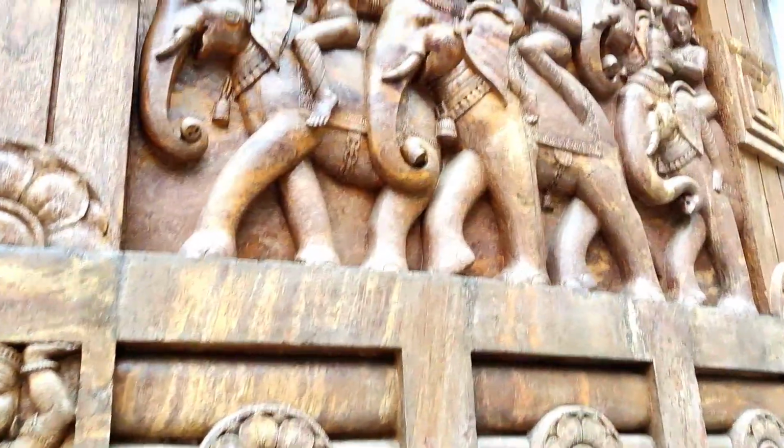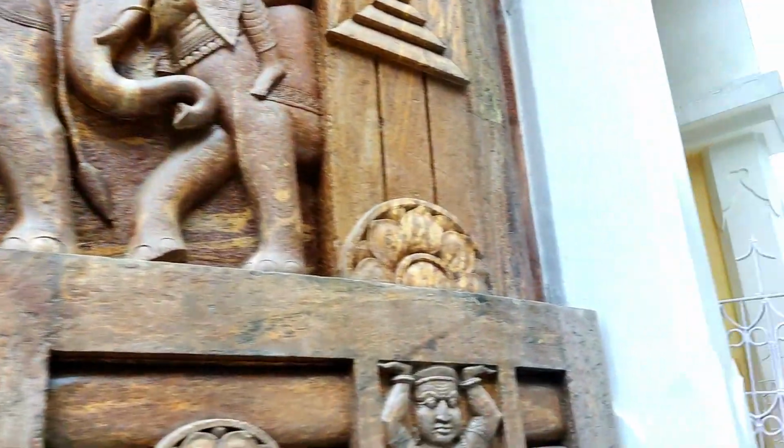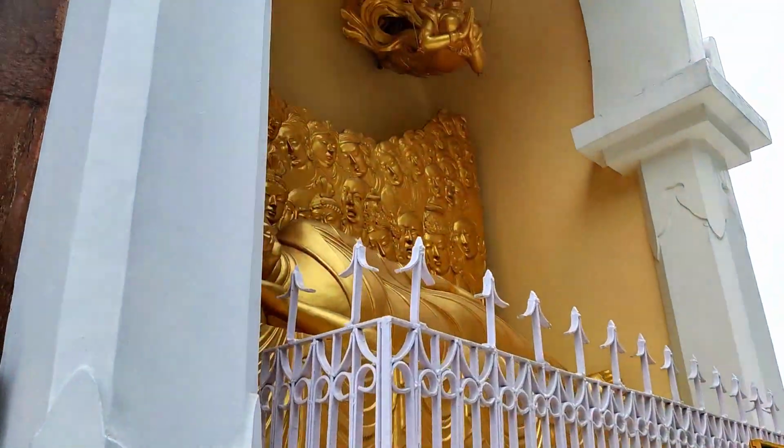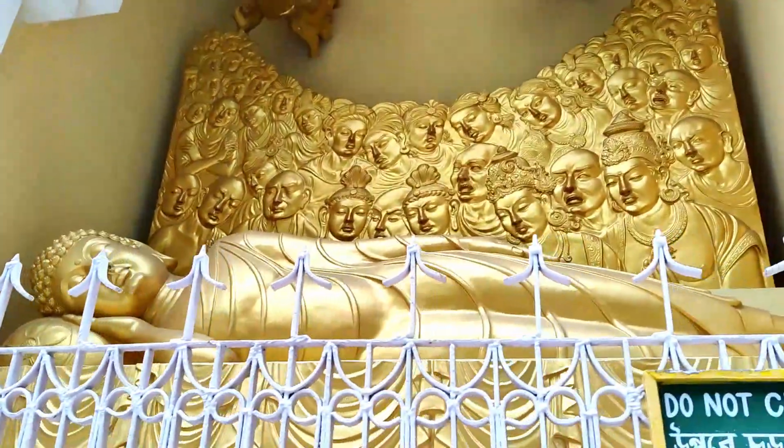The carvings are really beautiful. All of these have meanings, they just talk about all of the Buddhist teachings and their incidents that happened.